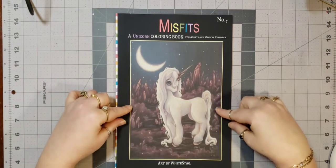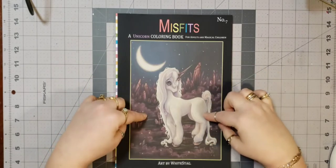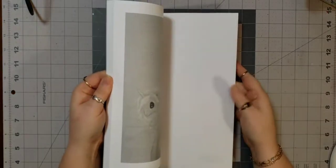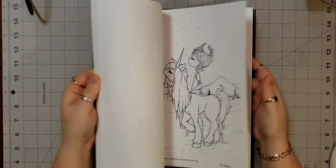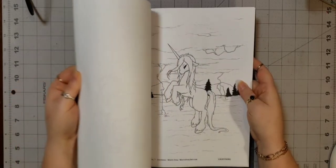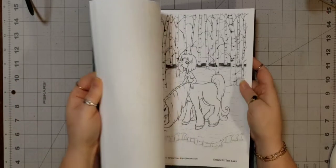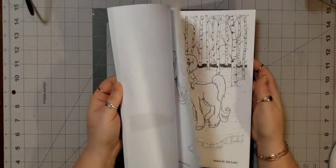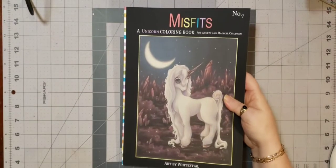And then I got my first Misfit book by White Stang. I went with the unicorn. I could just about cut this cuff off the cover and frame this little one all by itself. And so this is my Misfit book. Super cute. A little different. It's like enough cute and enough odd blended together for my liking. So that is the Misfits.